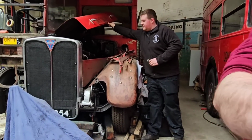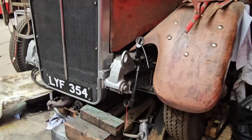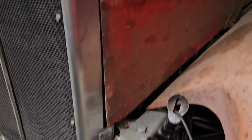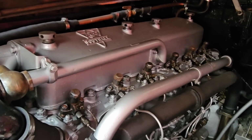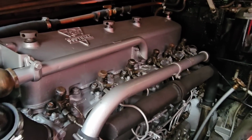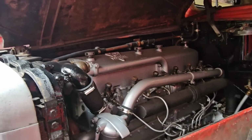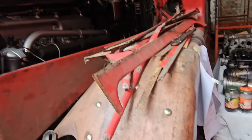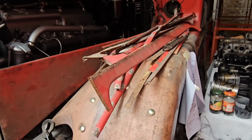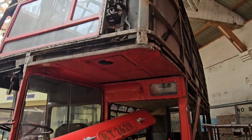I'll take the camera shot. Need height. Oh yeah, so we can see the chassis all been done, and the engine. Oh, look at that! And the engine was everything: new liners, new pistons, new big ends, new mains. Everything. The same with the brakes: new bearings, new shoes, everything. So the mechanical side of it's complete.